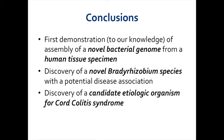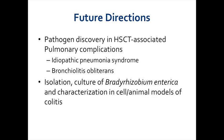But what I've told you today is the first demonstration to our knowledge of assembly of a novel bacterial genome from a human tissue specimen. We discovered a novel Bradyrhizobium species with a potential disease association and discovered a candidate etiologic organism for cord colitis syndrome. As I mentioned, I'm planning to work on some additional complications of stem cell transplant, which include other colitis syndromes, as well as, probably more importantly, pulmonary complications of stem cell transplant, trying to identify candidate pathogens. And I'm also working to isolate and culture the organism and characterize it in cell line and animal models of colitis.